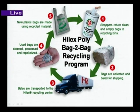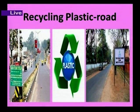Used bags are cleaned, processed and replenished. They will clean the used plastics and process them. They will make them clean and give them to the machines. New plastic bags are made using recycled material. When they give that plastic to the machines, they make other recycled plastic material like this. This is the process of recycling, friends.